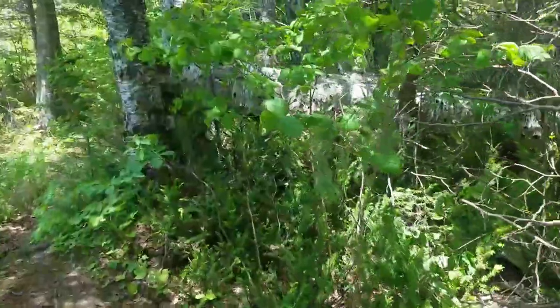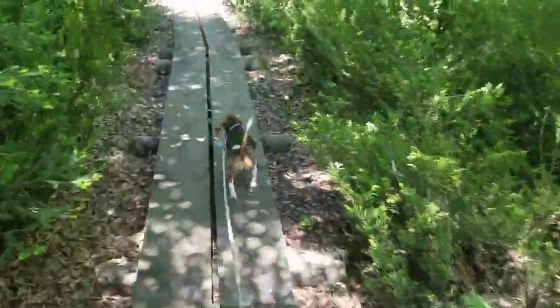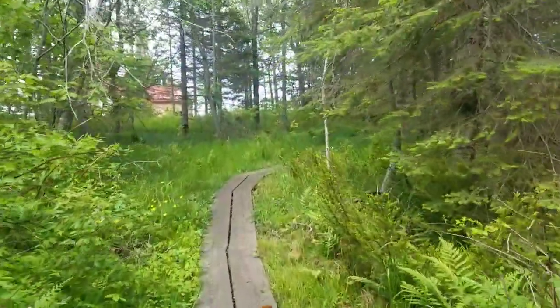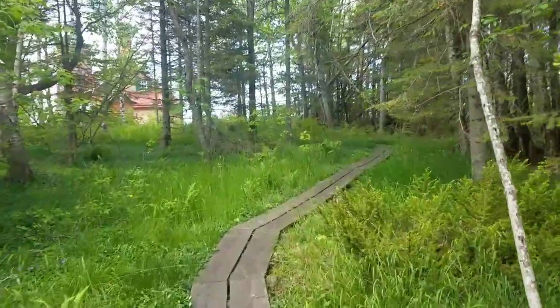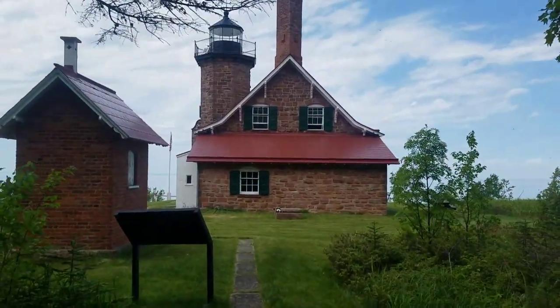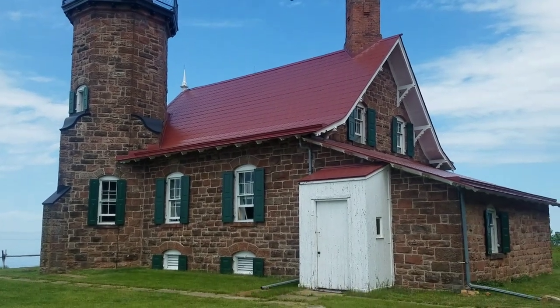Okay, well, I'm seeing a little trail here. This reminds me an awful lot of the Huron Islands, the lighthouse out there. Link in description. It's kind of like a little hidden gem, you know, and a trail you got to take to get to it. Oh, I think I see the lighthouse. It's always exciting when you bushwhack and you finally get to one. This one, yeah, they actually built from rock they quarried right on locally.